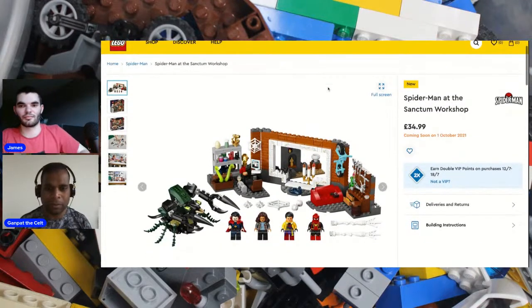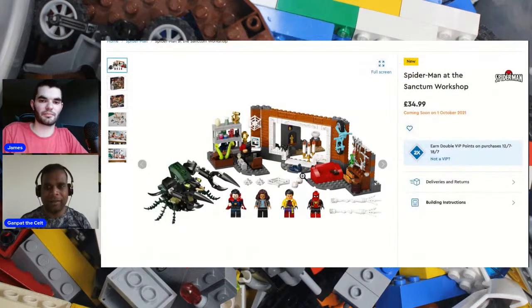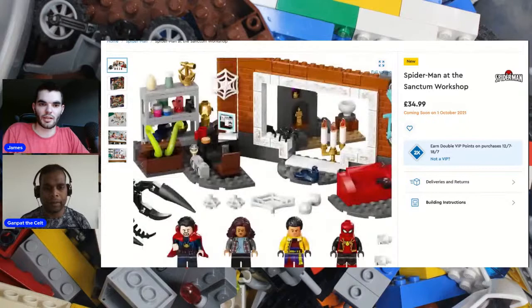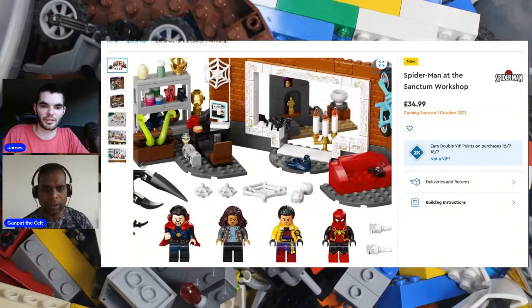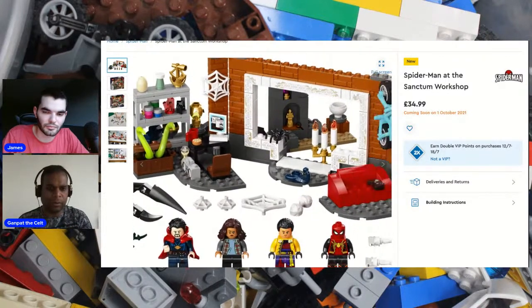Oh, wow. This is beautiful. This truly is a next level masterpiece. The Sanctum Workshop. Oh, that's cool. So we got Doctor Strange. I don't know who these two are. Nor do I. Who are these two? What is this from anyway? Is this from one of the cartoons?